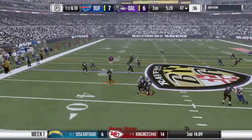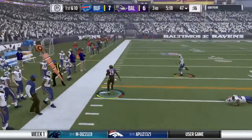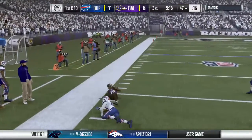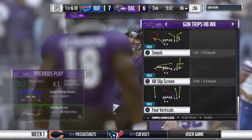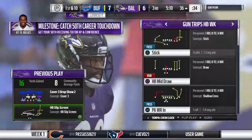First and 10, and Flacco looking to throw. They'll set up the screen for Forsett. And he's brought down. They'll get 16 yards there. And that'll be good for Baltimore first.